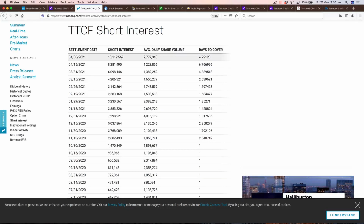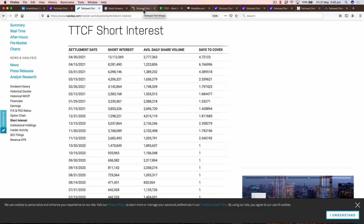But I want to see that the people that have shorted the stock are wrong, because sometimes they're right, aren't they? And the stock keeps moving down. So certainly a huge amount of people have shorted the stock. No doubt about that.